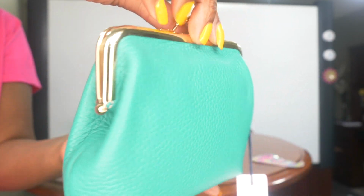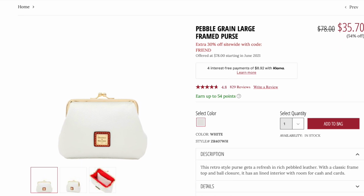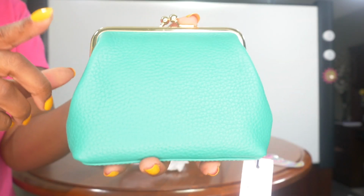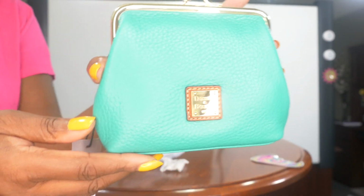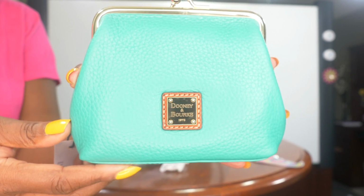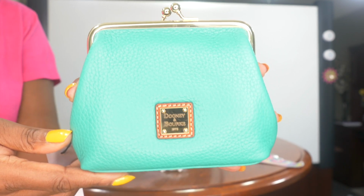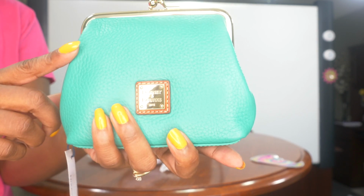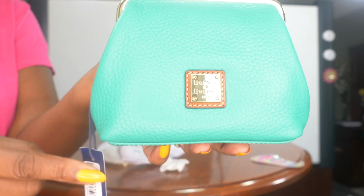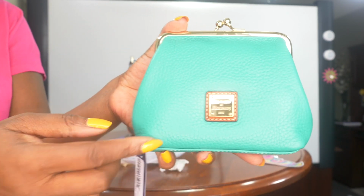And the framed purse right now on I Love Dooney, pebbled leather, they only have it in one color, and the color is white. But if you saw the white on that medium wallet, you might be interested because it's very, very nice. This Dooney is normally $78 for Dooney. It's $51 normally on ILD with 35% off. And right now, the sale price with friends and family is $35.70. The dimensions on this little pouch are height of 4.5 inches, width of 1.25 inches, and length 5.75 inches.